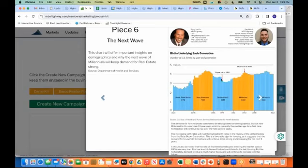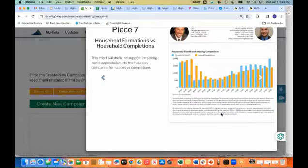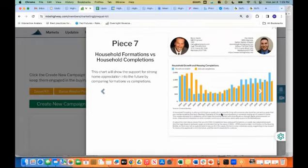And you'll notice that the number of births declined. Meanwhile, again, we had builders putting more homes on the market than at any other point in history. So again, of course, home prices had to come down. And this last piece kind of ties it all together with supply and demand.